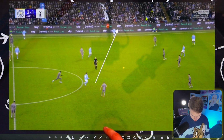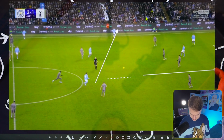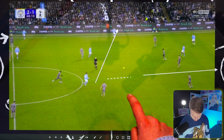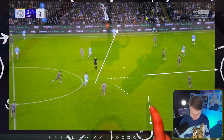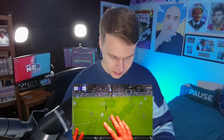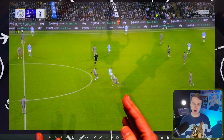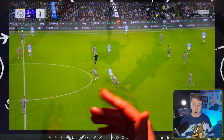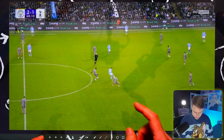He could take a touch, bring it out to there. And if he wanted to, he could play a pass back to the goalkeeper there. He could take a touch and play it out to the wide player here. There are a lot of options here for Alvarez. I'll tell you what isn't the option: to play a blind 180 degree first time lobbed pass, assuming Haaland is making a run in behind Ben Davis, which he isn't, by the way.